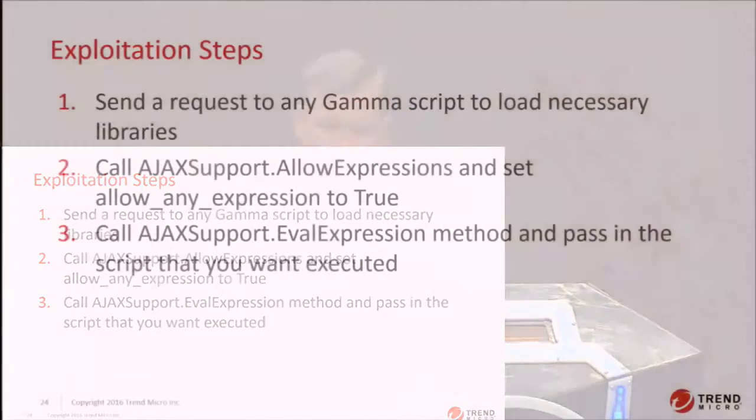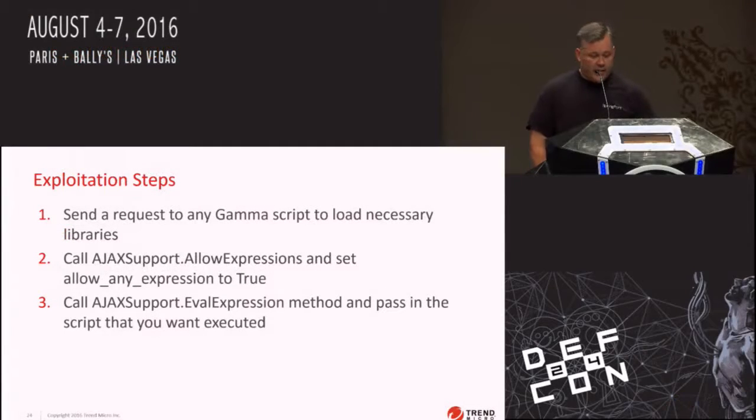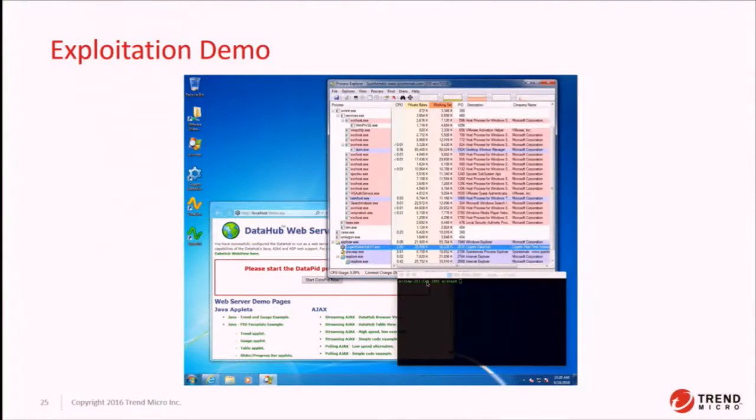And the exploitation steps are: you send an HTTP request to port 80, which will load the GammaScript libraries. Then you call AJAX support.allow expressions, which will set allow any expression to true. And then you call a val expression with whatever script you want, and you execute code. So let's demo that exploit.